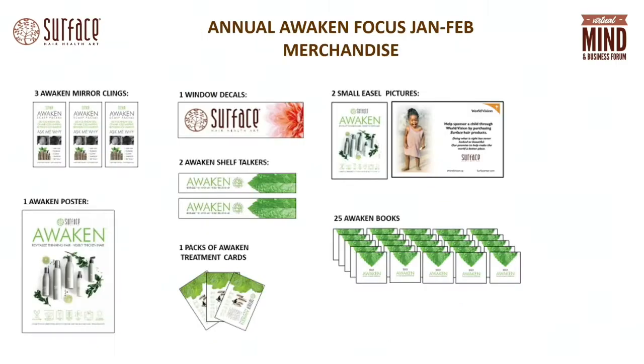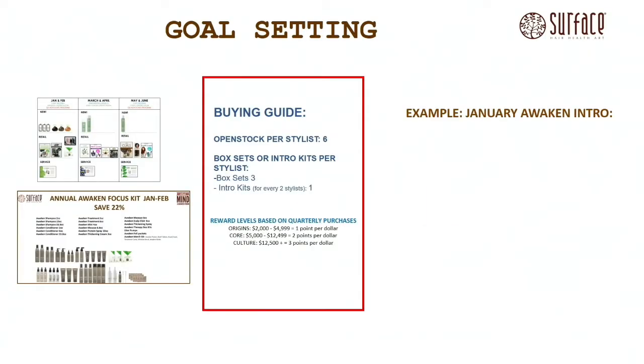Now your Awaken merch kit is beautiful and I have a picture to share with you guys. The Awaken kit comes with a brand new merch kit for 2021. You get three mirror clings, which share the question I just asked you: did you know between the months of November and March, your hair sheds faster? The Awaken poster so that you can put that on your wall or on your window or your mirrors to showcase what's happening. A window decal that can go right on your front door. Two Awaken shelf talkers to dress your table with. An Awaken pack of treatment cards, Awaken easels, our World Vision tent card, and 25 Awaken books. So an awesome way for you guys to set up a huge campaign in salon.